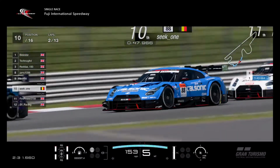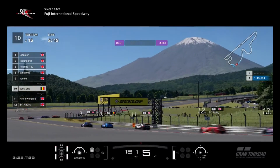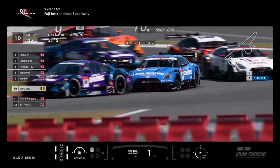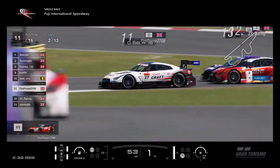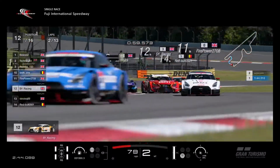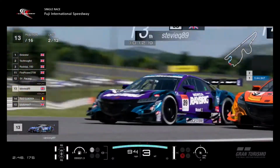Down towards the Dunlop chicane we go, and it is Keith from seat 1, who goes down the inside. Seat 1 down to the inside. Everyone overtaking everyone here into the chicanes. We got Keith goes through, then Firepower in 11th, Cy Racing 12th. Stevie in 13th with Red Bull on the outside and the other Honda.